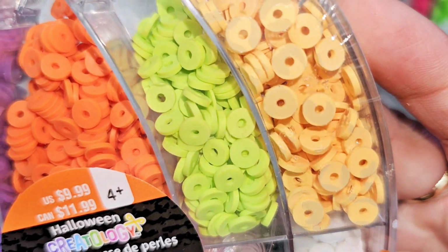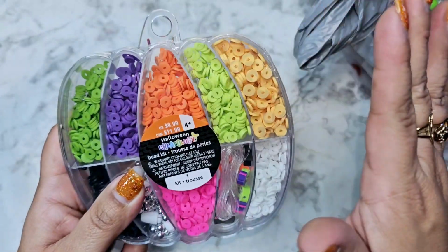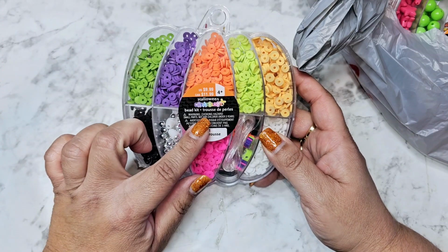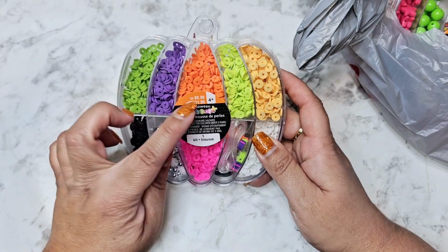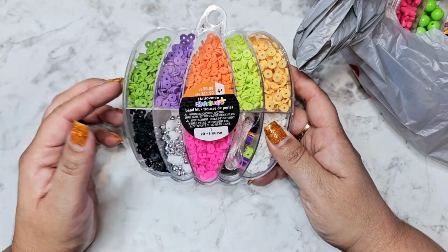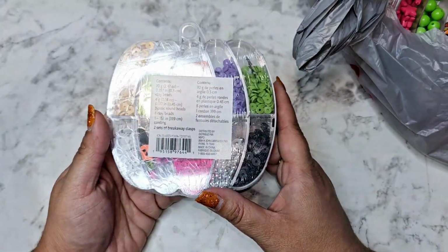Do those look discolored or are they just stuck? Maybe they're just stuck. So that's why I went and I wanted to go check them out. So these came out to $4. They're $9, 60% off. It's $4. And I really love the little pumpkin case. I thought that was really cute.